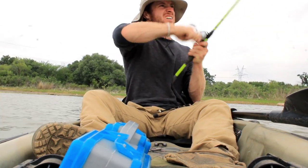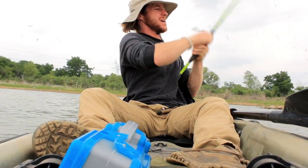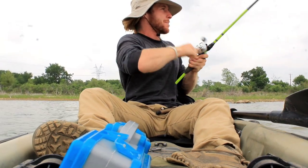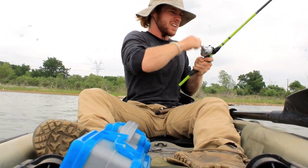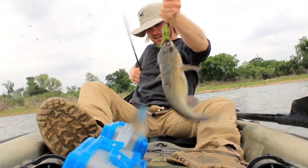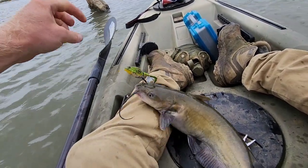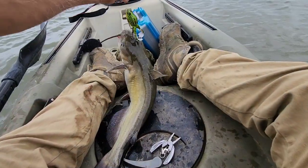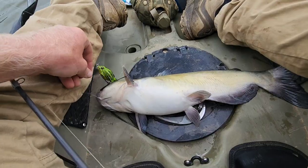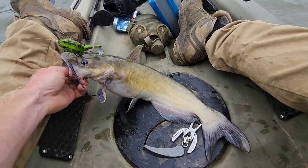Big one. Oh, I hope he stays on. Oh my God. I hope he stays on. We got him good. I don't know what it is, but we got him. Oh yeah. It's a channel cat. Channel catfish on a topwater frog hooked into the top of the head. Probably at least a 4 pounder, maybe 5. Look at that beauty. On a topwater frog.